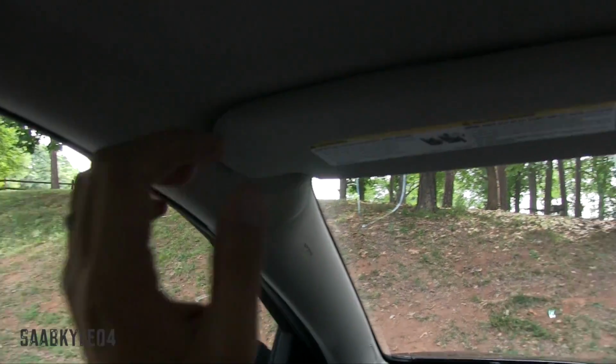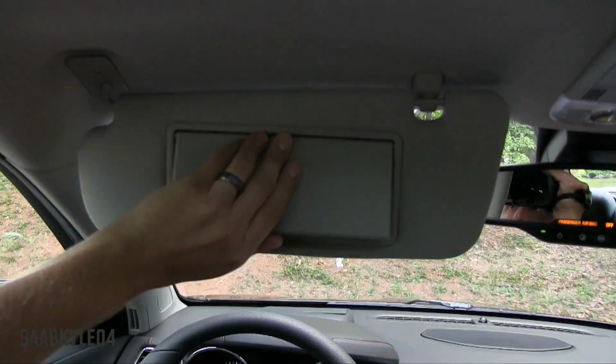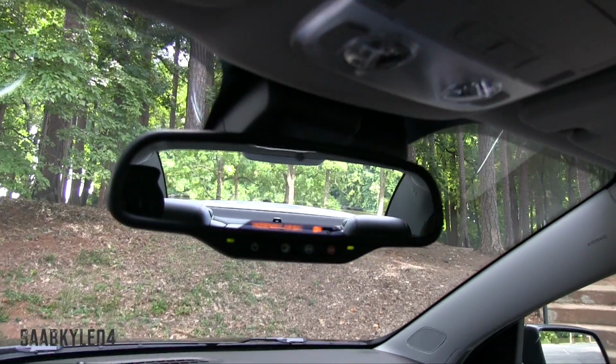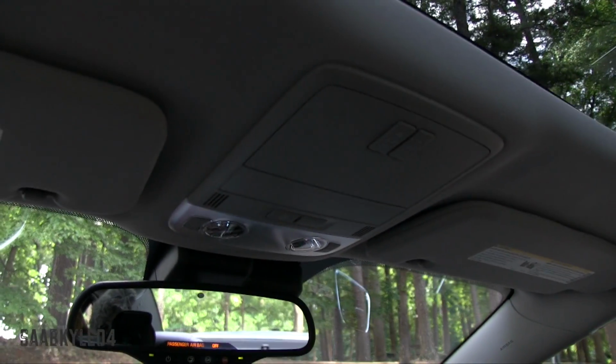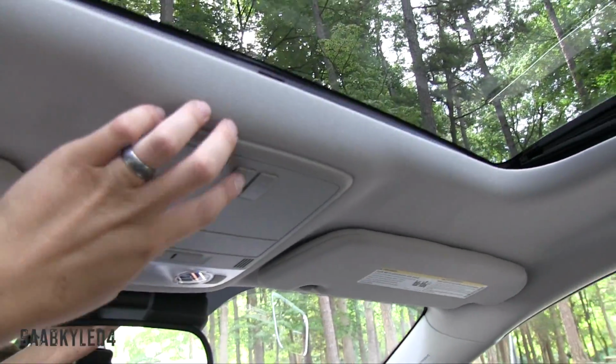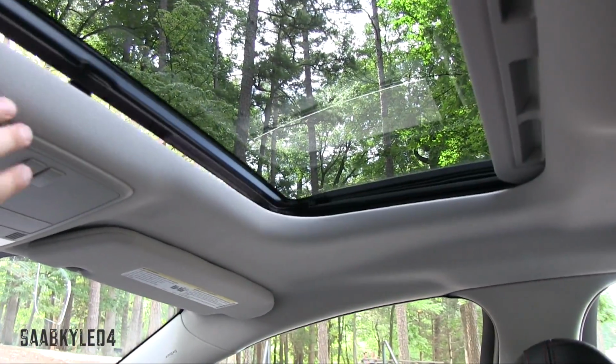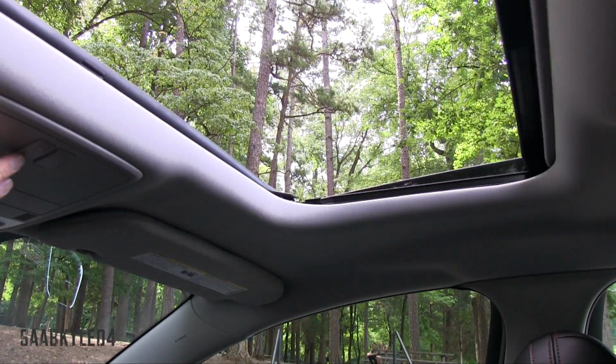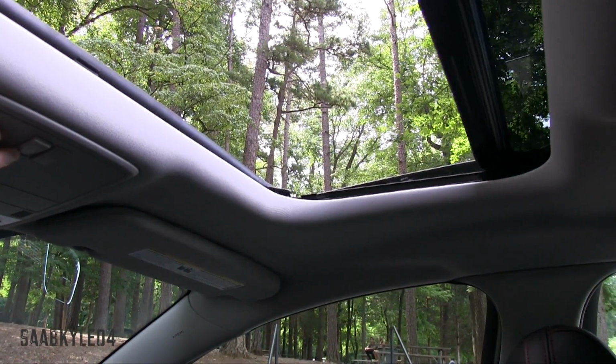Your side curtain airbags, padded visors with illuminated vanity mirrors. There's an auto-dimming rearview mirror with your OnStar controls down below, and in the top stack you have your hands-free Bluetooth microphones and the controls for the optional sunroof. While the sunroof is automatic sliding back, to put it forward you actually have to hold it down. There's no automatic feature to bring it back.